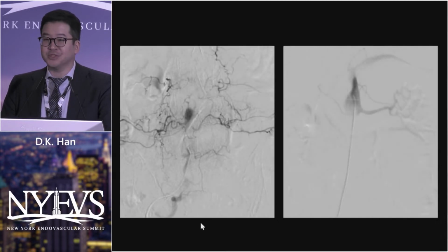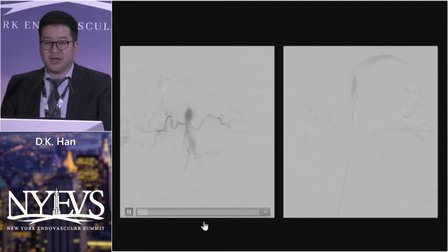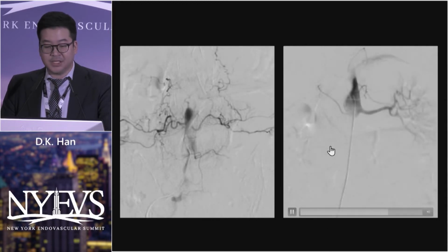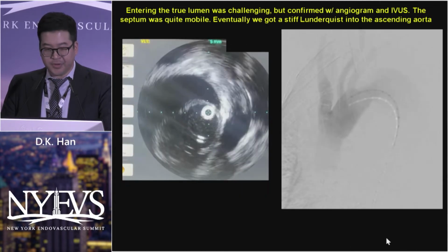This is the true lumen, and this is what the angiogram in the true lumen looks like, because the true lumen is so decompressed from a highly pressurized false lumen, and consistent with what we had seen, only the left kidney comes off the true lumen. Everything else was coming off the false lumen. Terrifying angio, but we were able to do it.